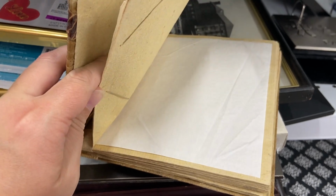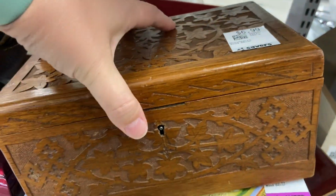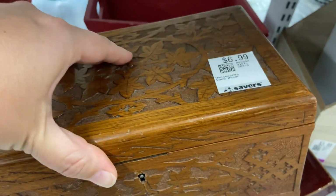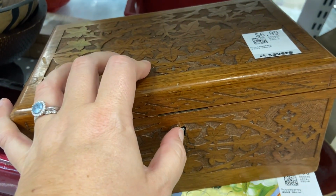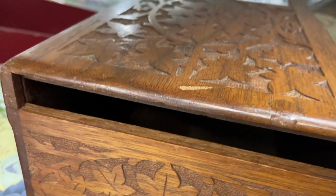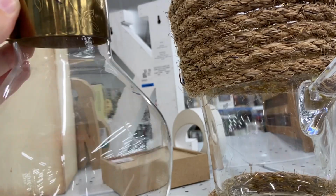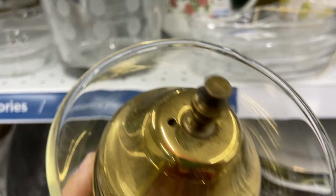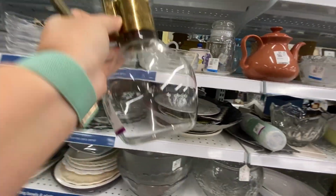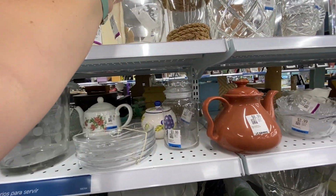Here's a Hawaii scrapbook that was kind of cute. It was unused, but it's the kind of touristy thing I tend to pass on. This box was great. I liked it, but it didn't open. It was locked and the clasp was missing or something. Then I turned it to the side and saw a big gaping hole on the side. So it was like, oh, okay, easy pass on that one. I loved the look of this carafe. I was picking it up carefully because it seemed a little loose on the top, but it was beautiful. Look at the shape and the overall look of it. But it was $9.99 and that's kind of a hard sell. It's a very specialty item, so I left it.